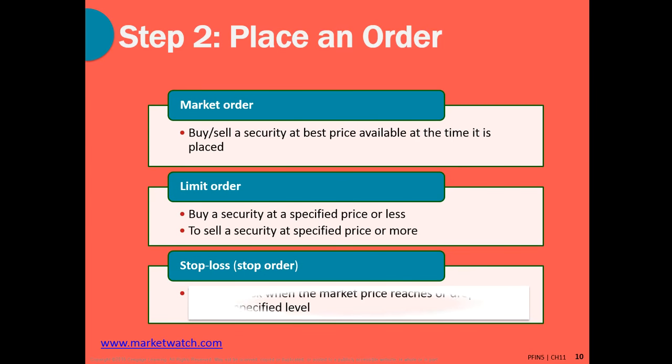And then there's a stop loss, which is a stop order. You're going to sell a stock immediately when the price drops below a specific level. That is like a limit order to sell, but it will continue on throughout the day. Limit orders end, right?